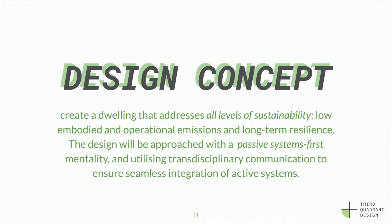To respond to the needs of the community, the principles of the Solar Decathlon, and a desire for resilience, the following design concept was conceived: to create a dwelling that addresses all levels of sustainability, low embodied and operational emissions, as well as long-term resilience.